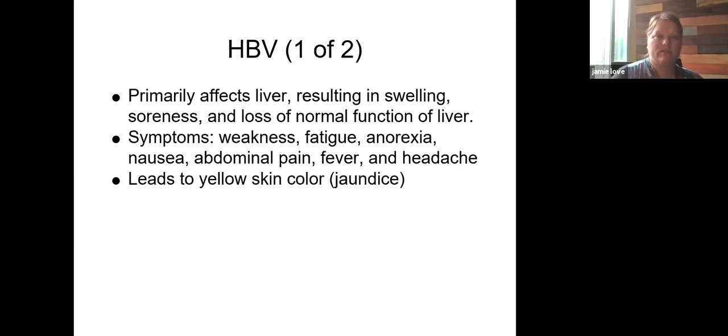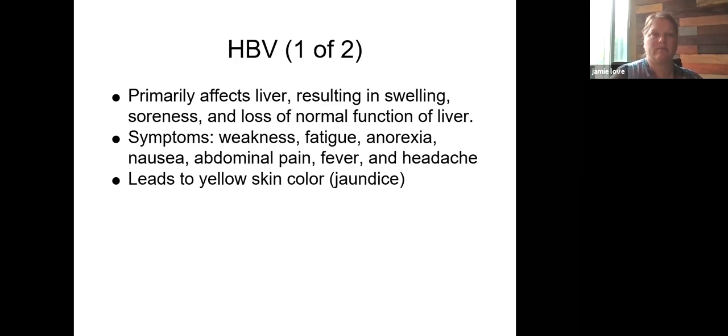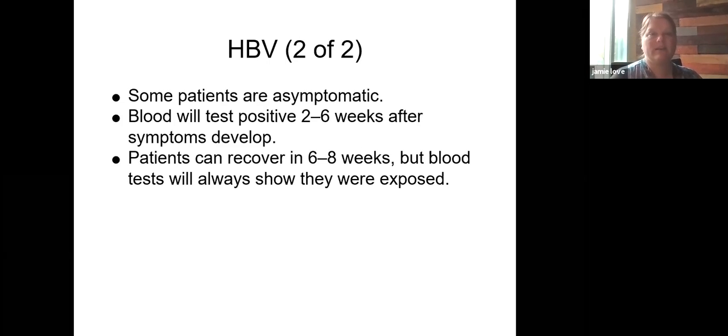So liver issues, liver function tests would be done. Again, if they start having jaundice, yellowing, that could be a sign their liver's not working. Whoops, sorry, I skipped into the hepatitis, which is liver related, I forgot. So we have patients that are alcoholics that get jaundice and hepatitis. There's different forms of hepatitis. Again, 2 to 6 weeks after they develop symptoms, they can show positive test results and they could recover.